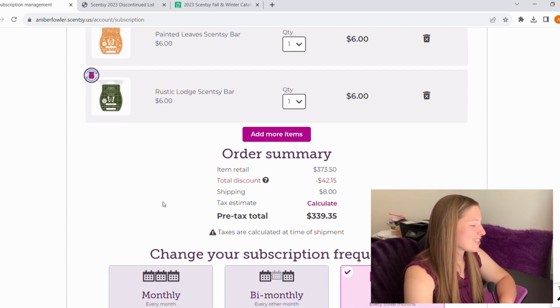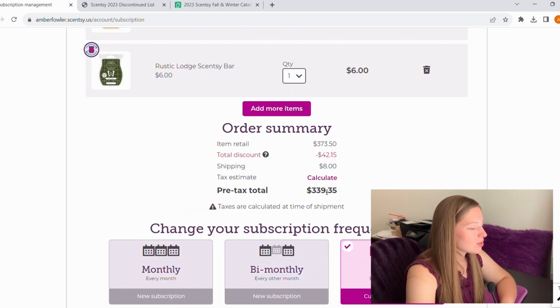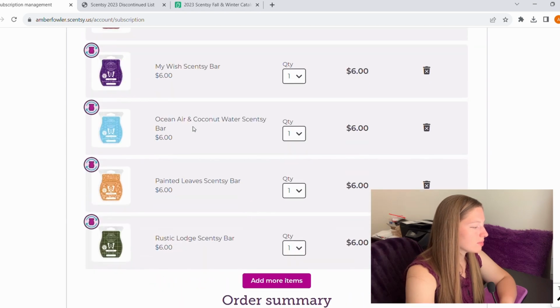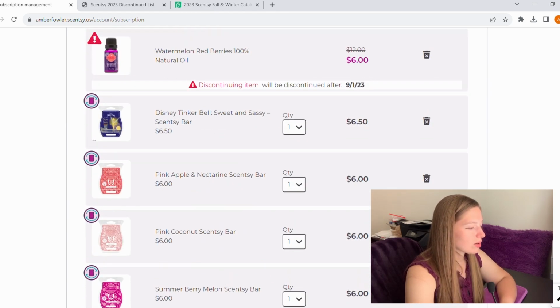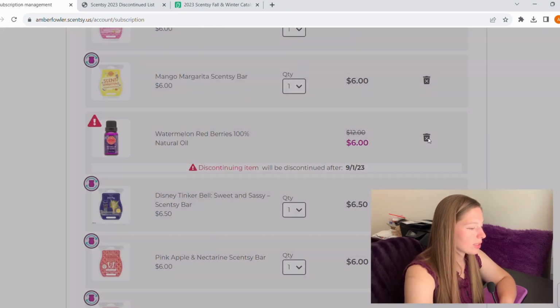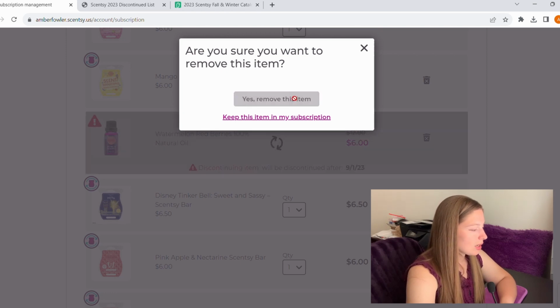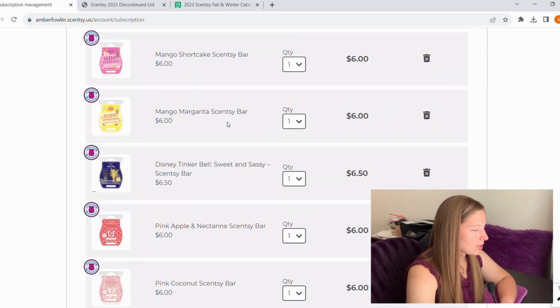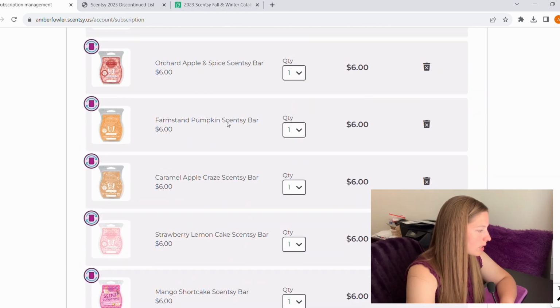Like, that's not $300 worth of Scentsy. It also calculates your order summary here at the bottom for you too. But I can choose add more items. I can go through and adjust as I need. My delete buttons are over here. So I'm going to come up here back to the oil and I'm going to go ahead and take this one out because my next order is processing in October. That scent's not going to be available. I would want something different anyway. So I'm just going to take that out.